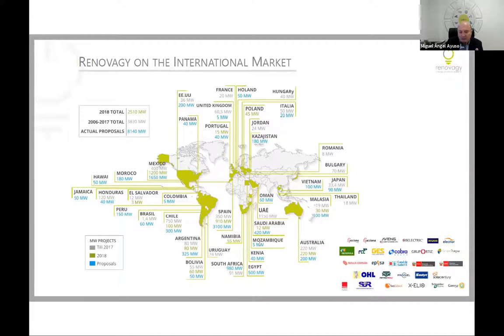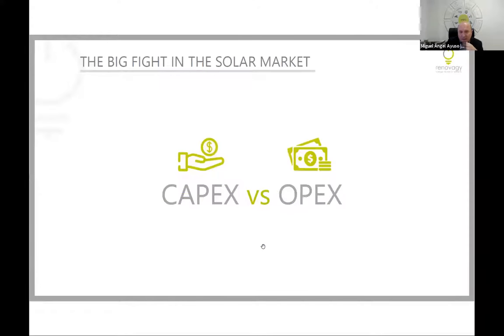This presentation shows where we are and where we have done installations for some of our customers. To start, we put here the big problem that we can see now in the solar market, the big fight between the CapEx and the OpEx. The CapEx is very important because it's the construction cost, but the OpEx should be the very important thing because it's 20 years of project and 20 years of production in the solar market. But sometimes the EPC companies or the construction companies put more attention on the cost of the construction than on the operation and maintenance of the solar facilities. From our point of view, that is a big error.